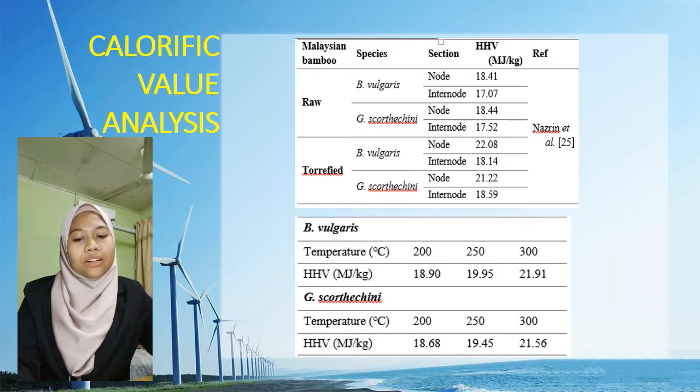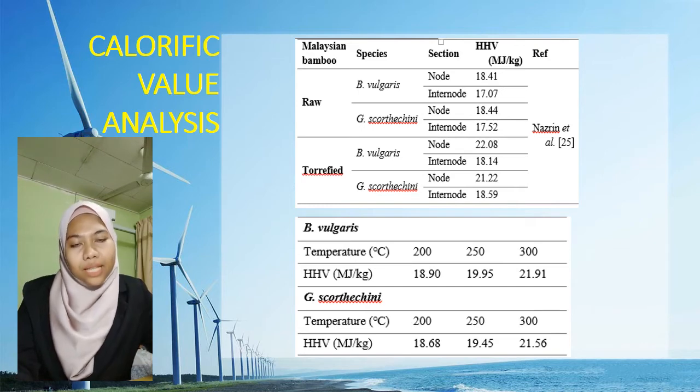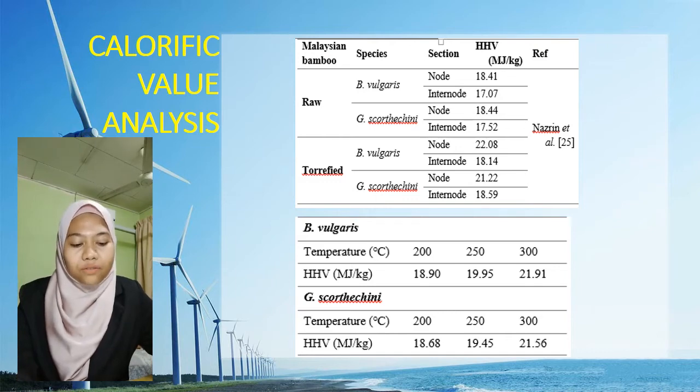Next, I reviewed the calorific value analysis done by Nazrin et al. The authors studied the torrefaction effects on two different species of bamboo, named Bambusa vulgaris and Gigantochloa scortechinii. They found that the HHV values are slightly higher in the node section for both species. Based on the table, the HHV values of torrefied bamboo are slightly higher due to the effect of torrefaction.